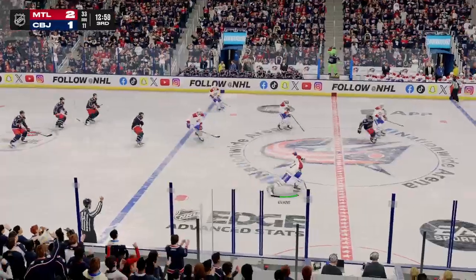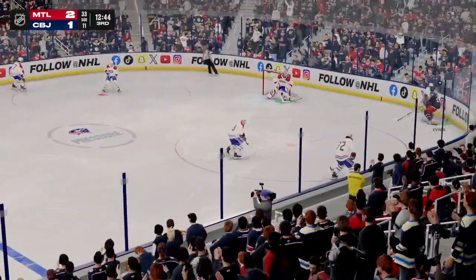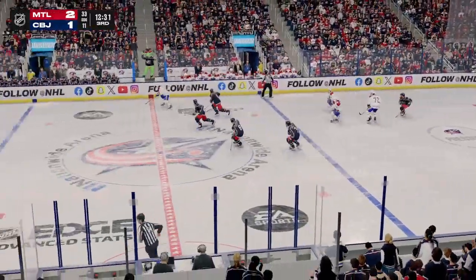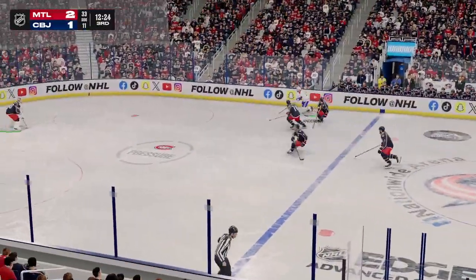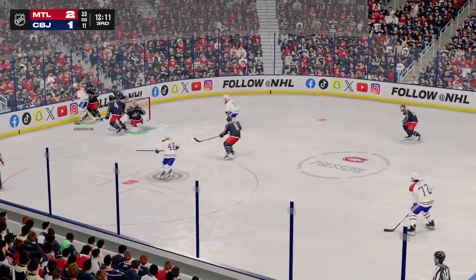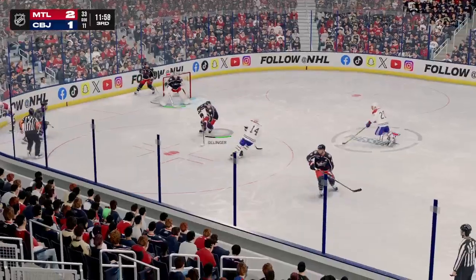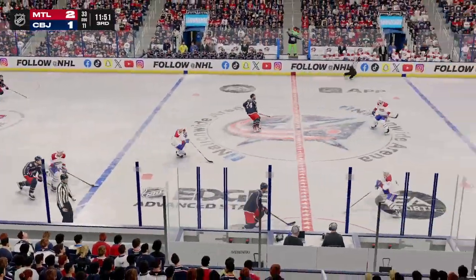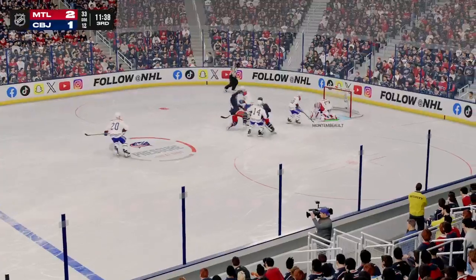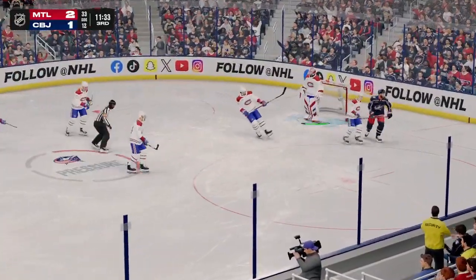Puck clears the zone. They'll be forced to do this one over. Montreal's got it in their own zone. Working the puck deep inside their own end. Looking to make something happen in the offensive zone. And no battle for that loose puck along the boards. Picked up along the wall by Severson. Slides it up ahead from the right wing. Here's a short pass to Olivier. Just gets a piece of it to keep it out. Wow!